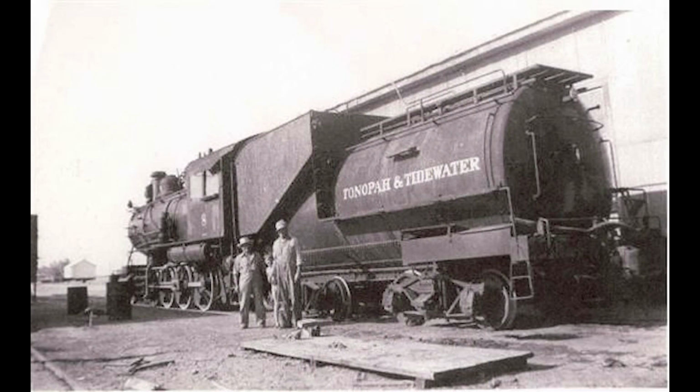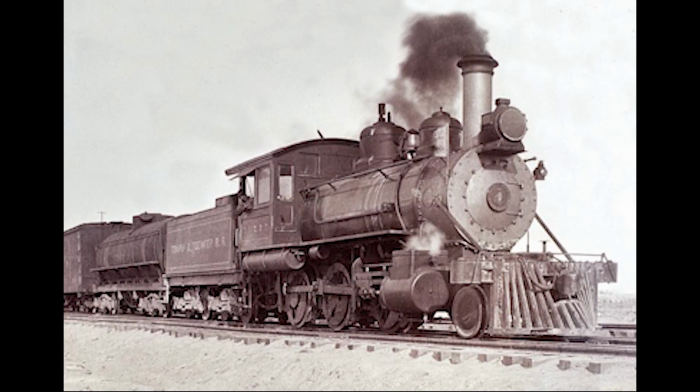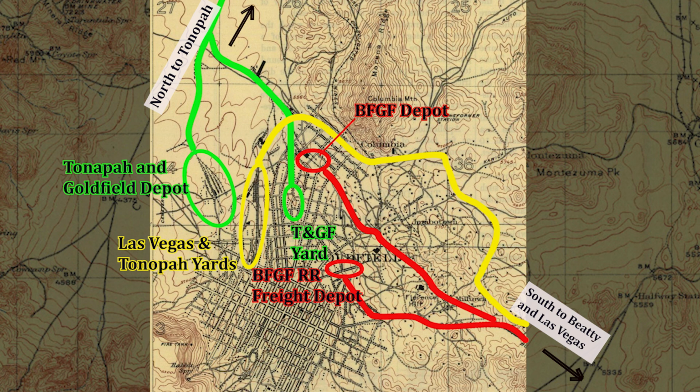Borax Smith's Tonopah and Tidewater Railroad built north from Ludlow, California, in a race with the Las Vegas and Tonopah Railroad. The Tonopah and Tidewater tracks never reached Goldfield, but their trains did by 1908 using the Bullfrog Goldfield tracks. In 1908, Goldfield had 3 separate railroads that provided freight and passenger service to outlying areas.